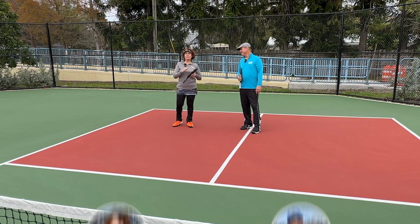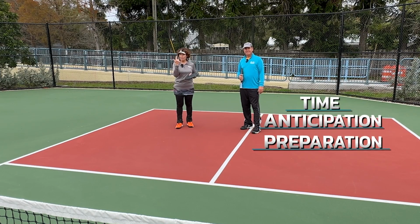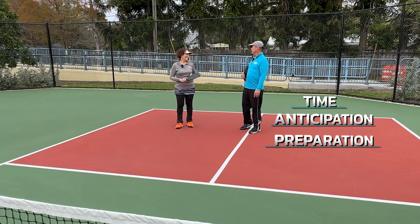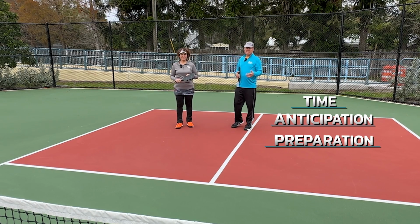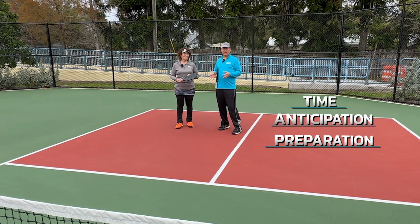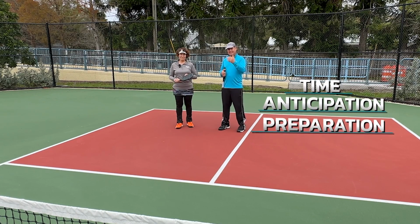Now today, we're talking about pickleball defense. And when it comes to defense, we are dealing with time, anticipation, and preparation. Need all three of those, Coach CJ, if you want to play your best pickleball. First, you need understanding of time. Then you need to learn some tips for anticipation. And lastly, we're going to give you some really powerful ideas on how to prepare best for the next shot coming your way.